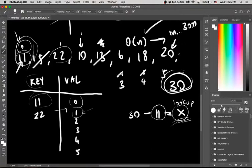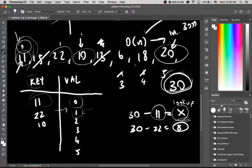And so this is what we'll be looking at. If you do 30 minus 22, you'll find out that we're looking for 8. And since 8 is not in this, pass it by. So next, 10. 10 is one of the numbers that we're looking for, because we're looking for 20, and we're looking for 10. But if you look up here, 30 minus 10 equals 20. But 20 is not currently in our key, so we'll just pass that by.